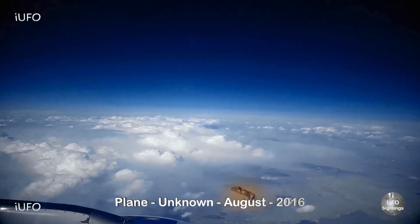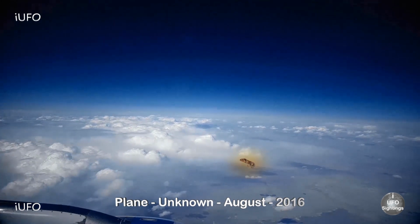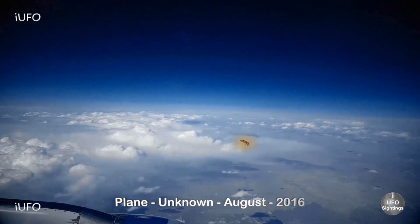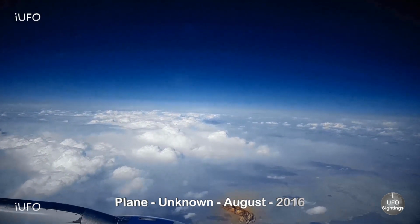Alright, let's take a look at our footage here. Whoa. This thing just flew right underneath the plane. This footage comes to us obviously from inside the plane. We don't know the exact location, but it is August 2016.